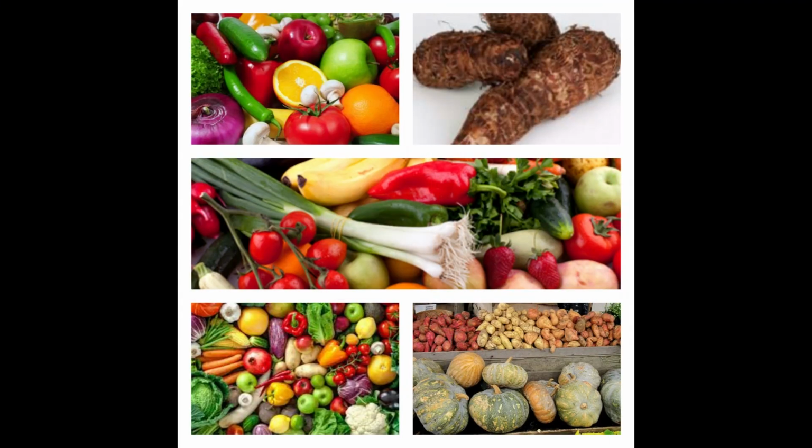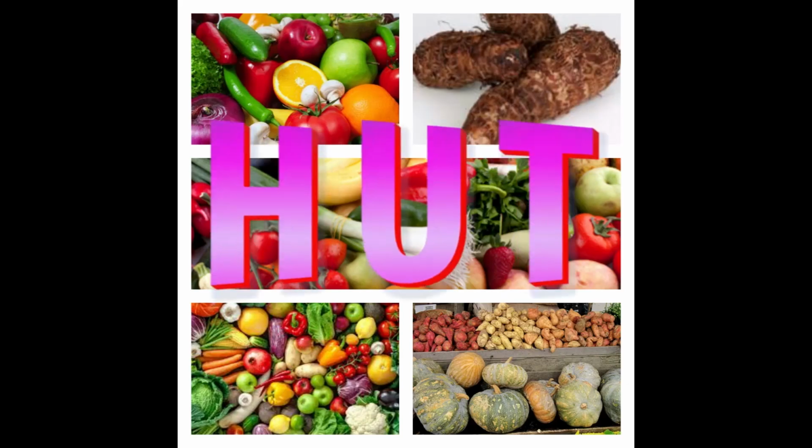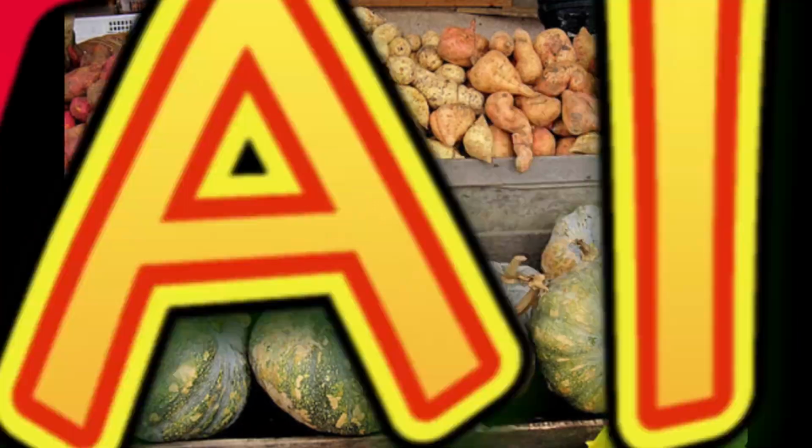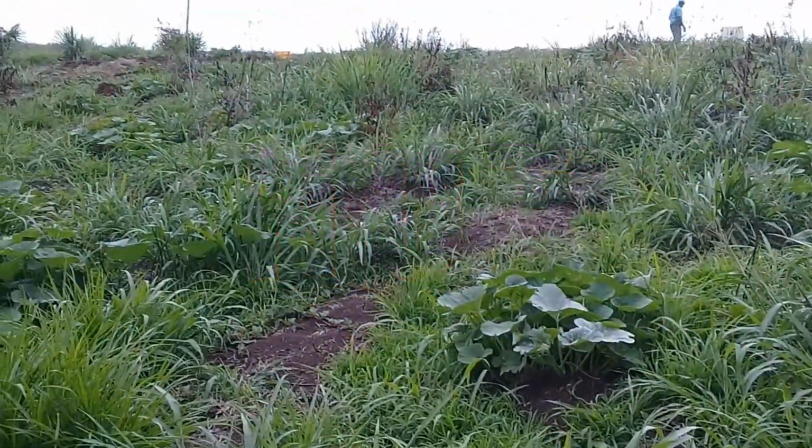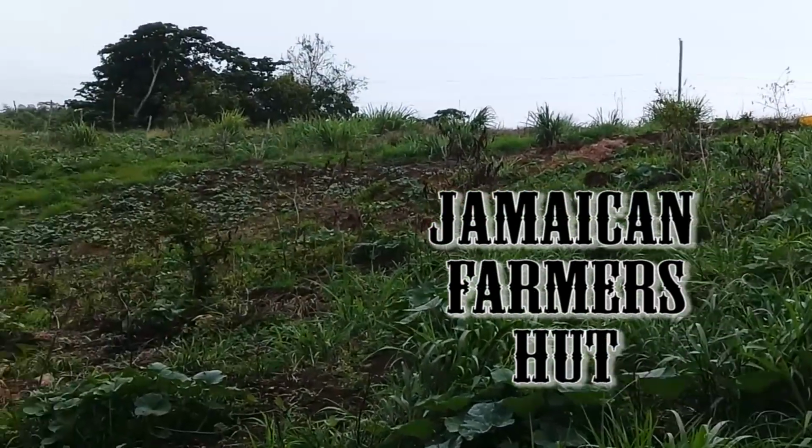Jamaican Farmers Hut. Ready, we ready, and we gone. We are planting pumpkin and we are planting some corn.